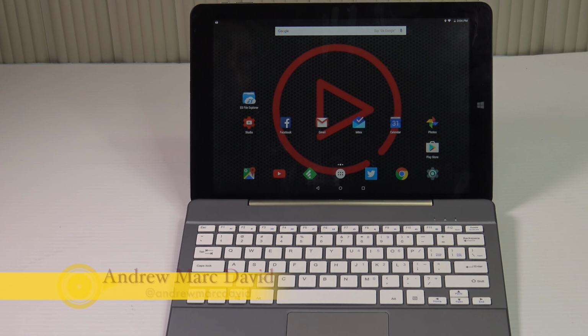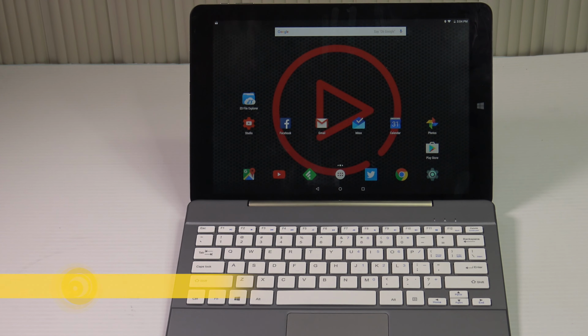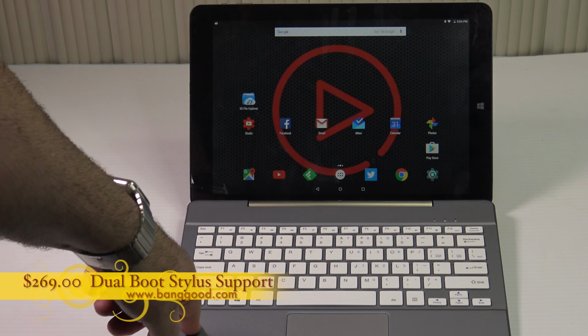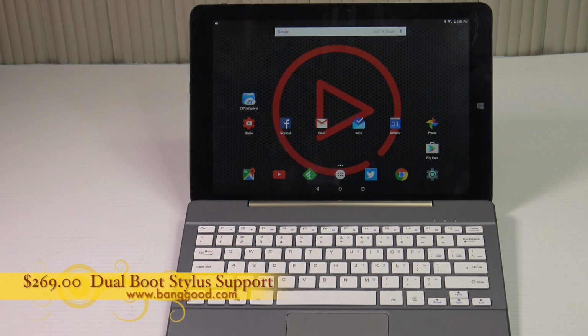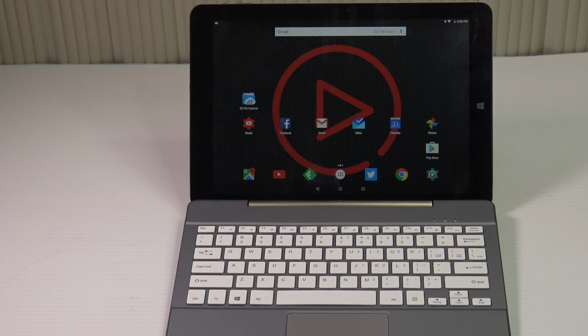I've been getting requests to demonstrate Android on the Chuwi Hi12 dual boot version, which we just unboxed, as well as the unboxing of the keyboard dock, which you see here. Now, I can tell you right away, I put in another skin on top of this. I'm currently using the Google Now launcher, which is a free launcher. It gives you the feel of stock Android.